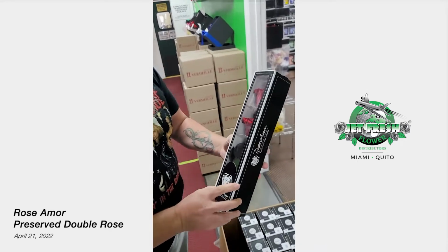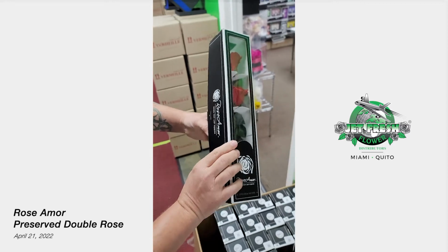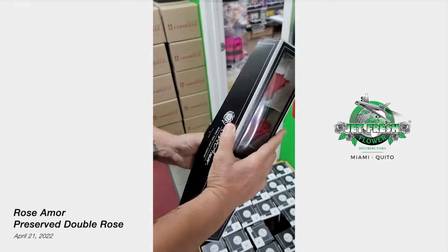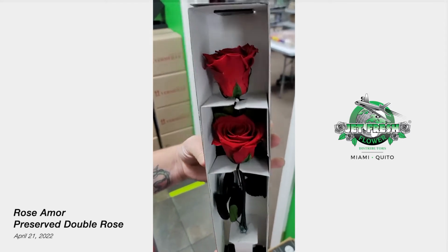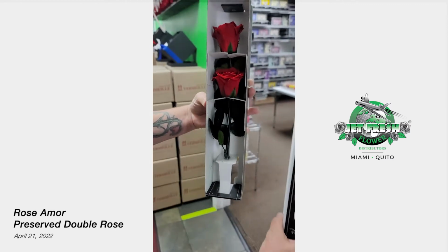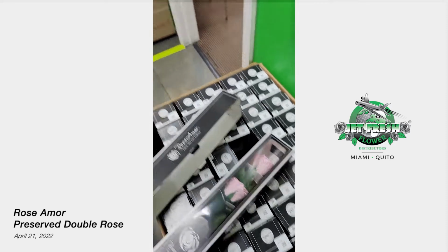Morning, everybody. I just wanted to real quickly show you these double roses with stems from Rosamore. Let me open up one of these for you here real quick. Look at this, they're double, they got stems on them. They're ready to go, nice red. We got a bunch of different colors here. We got some pink. Come get them while they're hot, guys.